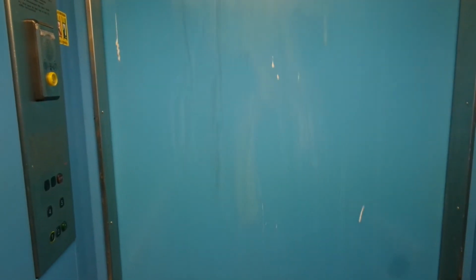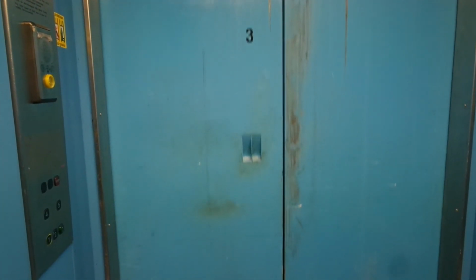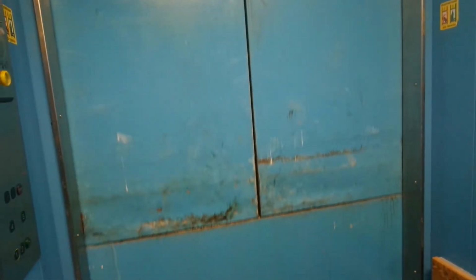Yeah. We can actually go the tree because there's somebody's going to use the elevator. No. This has no memory, so we can take two rides. Okay. It's going to be a lot of fun. Really heavy door. Yeah.